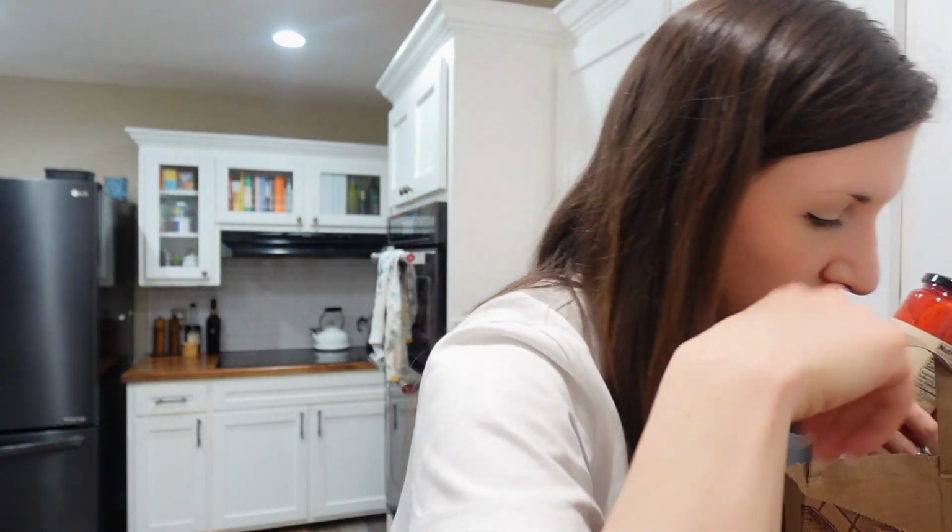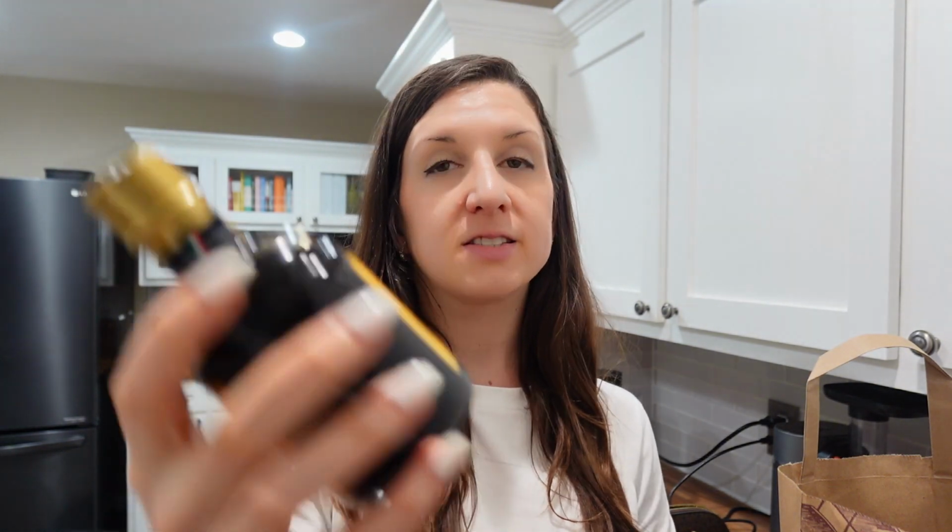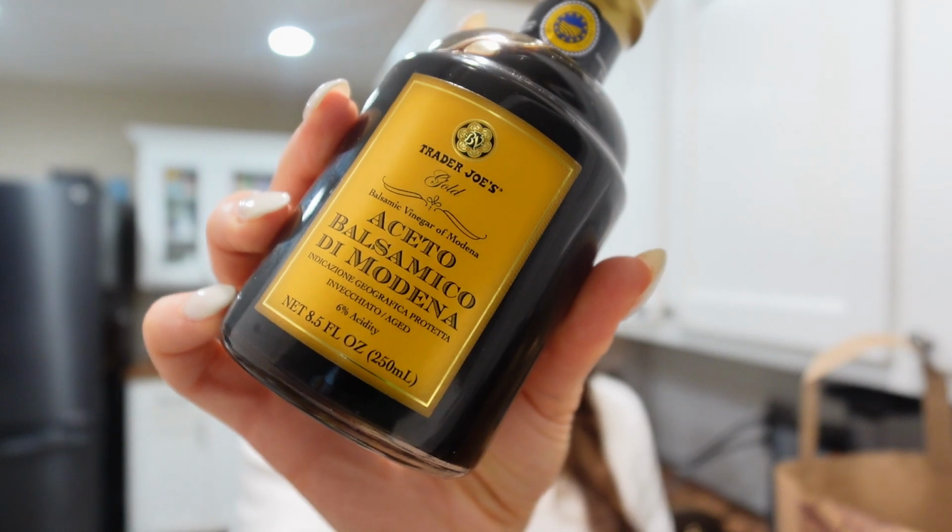What else did I get? Oh, okay. I grabbed a couple of new things to try. One is the Aceto Balsamico di Modena. We got a 12-year aged balsamic when we were in Italy a couple of years ago, and it was like syrup. It was so thick and delicious, and it was almost like a balsamic glaze that you don't need to add anything to. This one said 3 years, so it's better than just a balsamic vinaigrette. So I'm excited to try that. I'm sure it won't be as sweet as the 12-year, obviously, but worth a try.